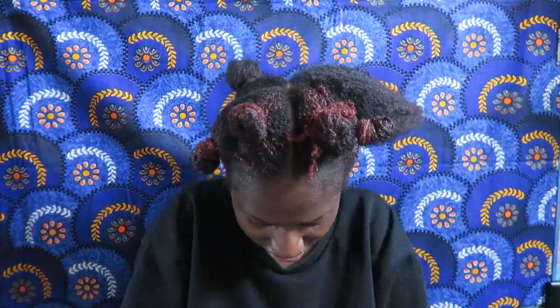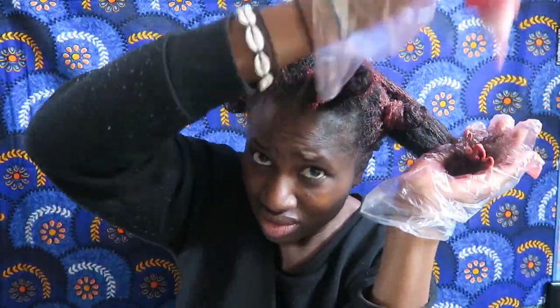I actually prepared the second bottle of dye right about now, and I really thought that one bottle would be enough because the last time I dyed my hair it was more than enough, but I did not have enough hair dye to coat every section in the back.